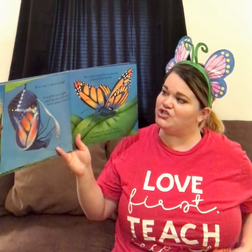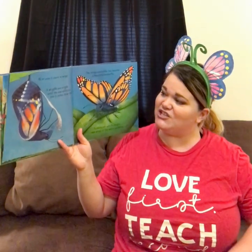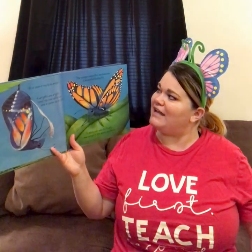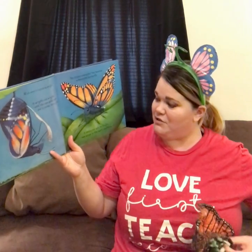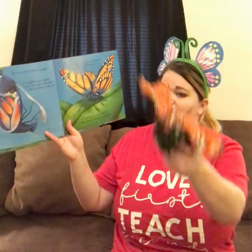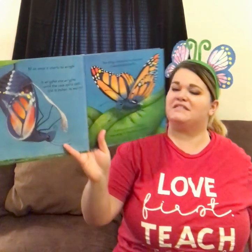All at once, it starts to wiggle. It wiggles and wiggles until this case splits open, and it inches its way out. The stripy caterpillar has now become a beautiful butterfly. It stretches its bright wings in the warm sunshine.